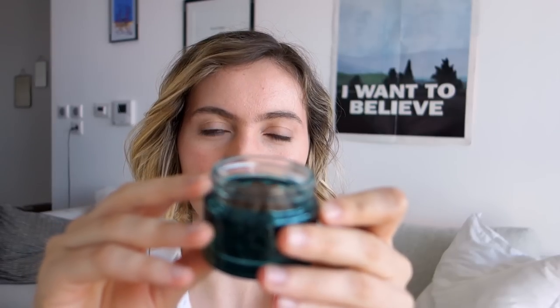But before we move on to the second smell, I want you to smell this jar of coffee beans, okay? If you do not know, coffee beans can really help out cleaning your nose and not mistaking or mixing the scents that you get, okay? Okay, great. You ready?